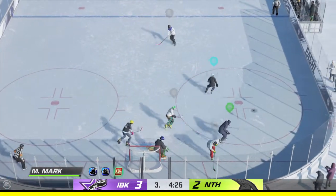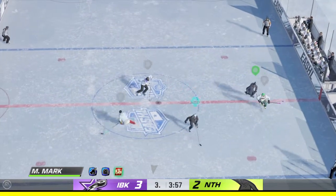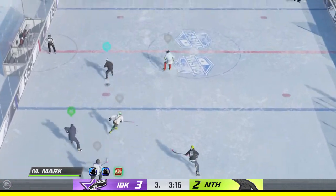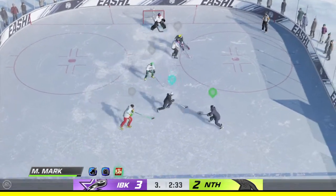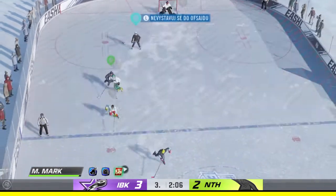Right in the slot, and they can't finish that one. Oh, he's going to be kicking himself for that. The play was there. He just doesn't execute that last pass for the scoring opportunity. The Nighthawks take possession in the defensive end. Puck picked up by Velez. Great read as he crouches down to block it.